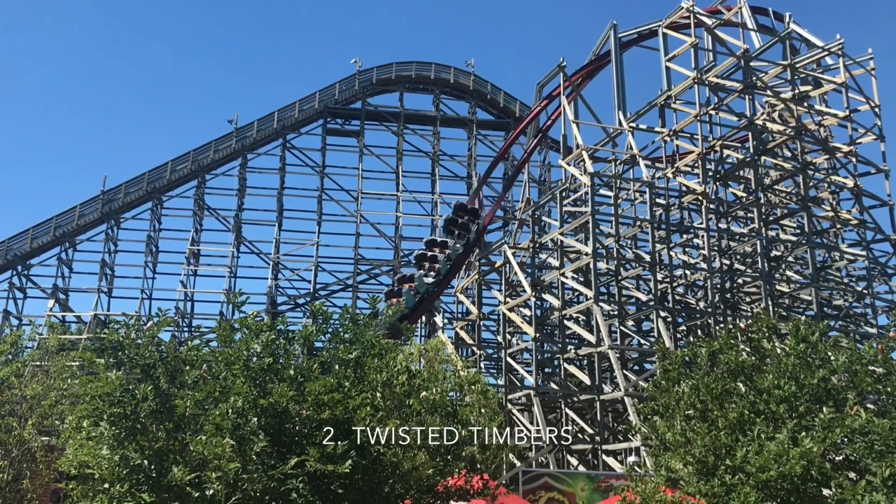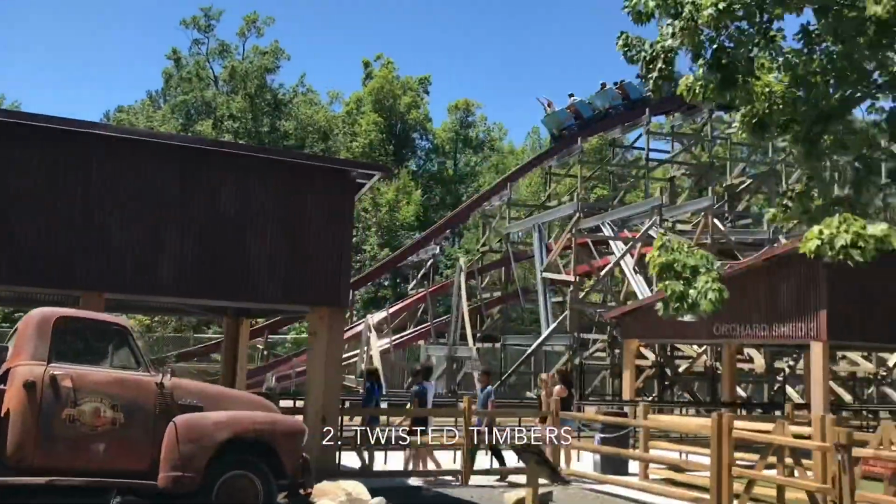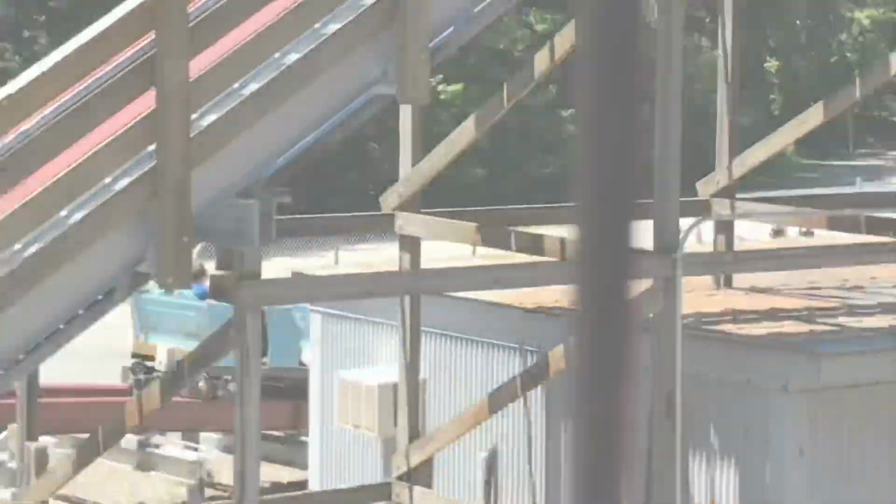This coaster is absolutely phenomenal. It has great airtime, it has fun inversions. I mean, what's not to love? This coaster has a little bit of everything. It's awesome. So what is the number 1 spot?